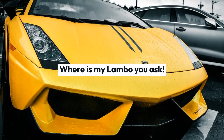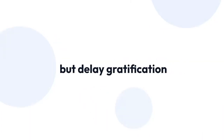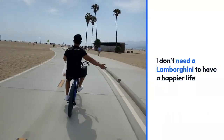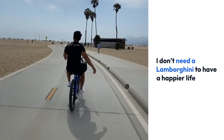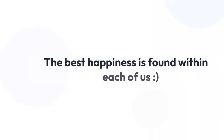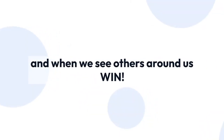Where's my Lambo, you ask? I guess I could have bought it over and over, but delayed gratification. I want to set an example for my students. I don't need a Lamborghini to have a happier life or to impress people who probably don't even care about me. And you may know the best happiness is found within each of us and when we see others around us win. Here's an example of what makes me happy.